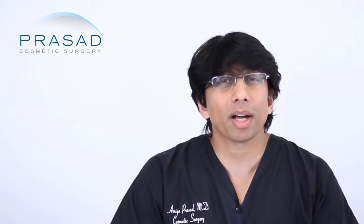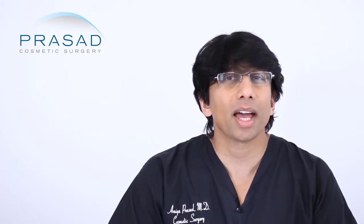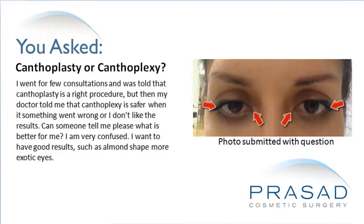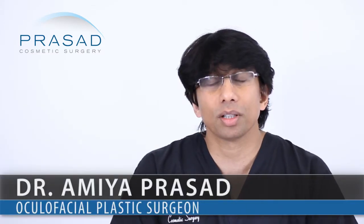So think about that before you make your decision between a canthoplasty or a canthopexy, and also look at your eyes in isolation. Take your own photos and look at them, look at the eye shape close up, and realize that the outer corner is higher than the inner corner. And with that comes a natural almond shape that I think already looks pretty good.